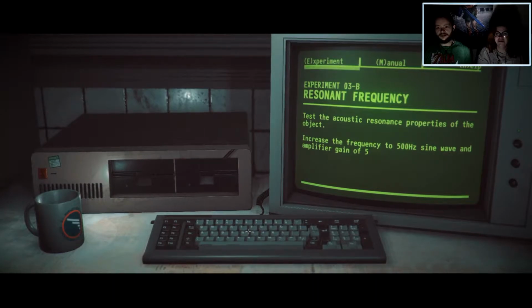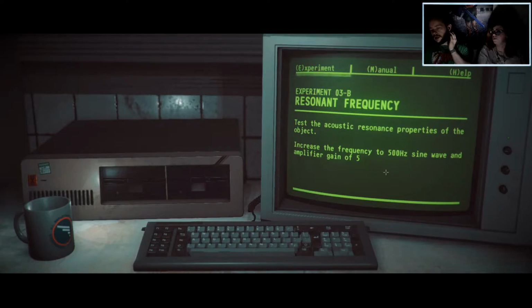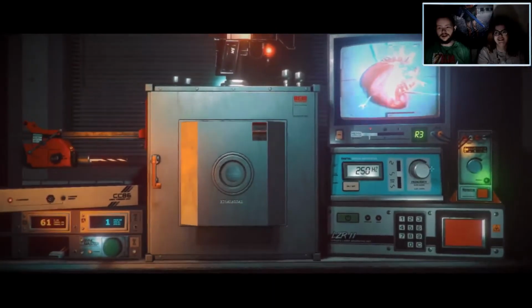Test the acoustic resonance properties. Increase frequency to 500 hertz and wave gain of 5. Okay. So we keep the sine wave, change it up to 500 hertz with 5 gain. 500 hertz and 5. Yeah, 500 hertz. That's close enough. Okay.